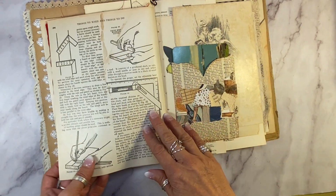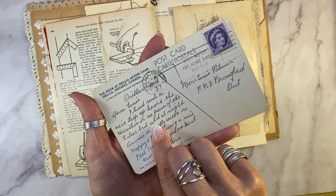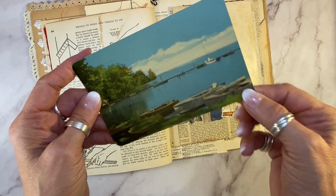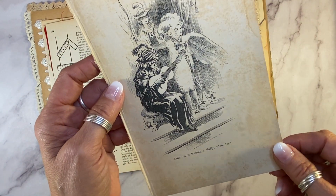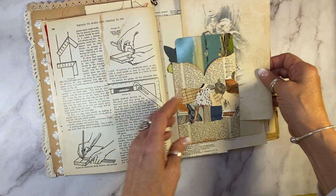Beautiful parrot there. And then I have in this pocket here a 1950s postcard. I just think it's lovely. Look at that beautiful lake scene there. And then this is from the early, I believe, pre-1905. Look at these kids here in their little costumes. I love it.